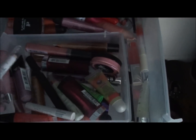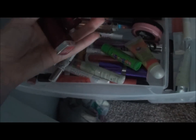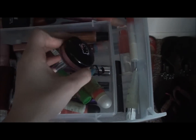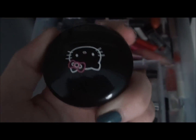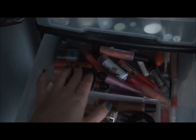I have some lip pencils from e.l.f. and Hard Candy. I have a lot of these Maybelline New York Color Sensational lipsticks. Oh, this is the MAC Hello Kitty Pink Fish Tinted Lip Conditioner. Yep, SPF 15. And this is from the Hello Kitty collection. And it's really pretty. And I've used this a lot. So yeah, and then I just have Maybelline NYX lipstick from the Pearls collection.